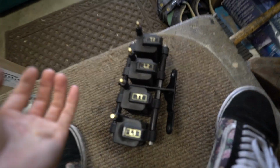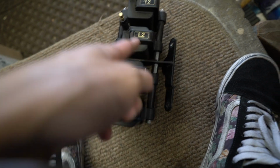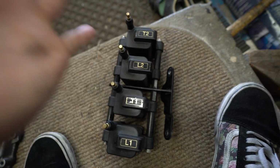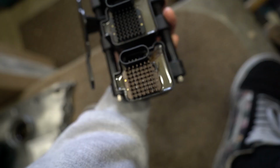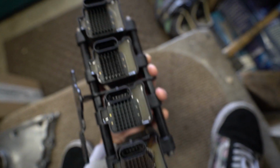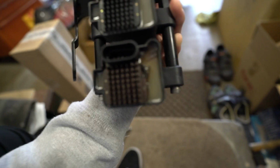Hey guys, so I've just pulled the ignition coils. This is my leading 1, trailing 1, leading 2, trailing 2. It does not take a genius to figure out where the fire was coming from. It's pretty obvious. All these ones are good, and then you look at the leading one, and you can literally, I can literally smell it.